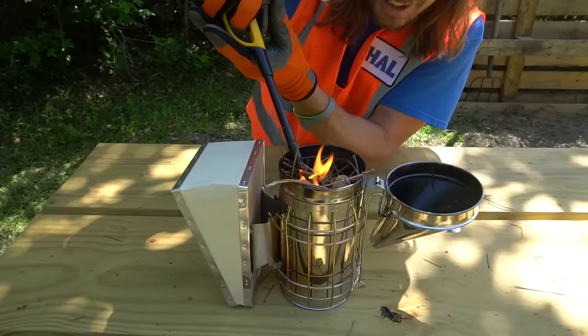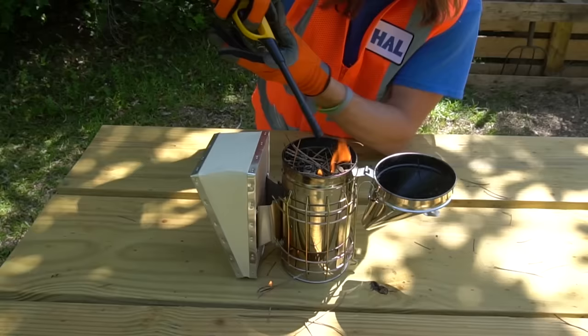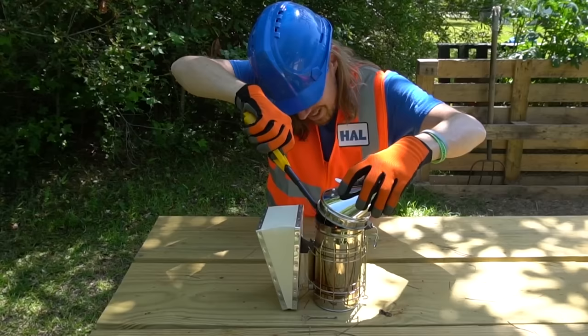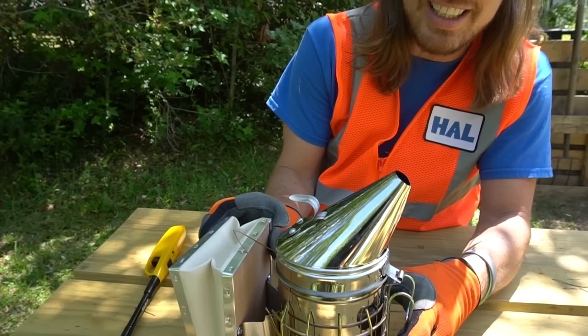Fire is really dangerous, so always make sure there's an adult present. Is it lit? I think so. All right, we're gonna close the lid. Let's see if it's gonna work. We gotta squeeze it to get some air in there. I think it's gonna work. Oh, there it is.